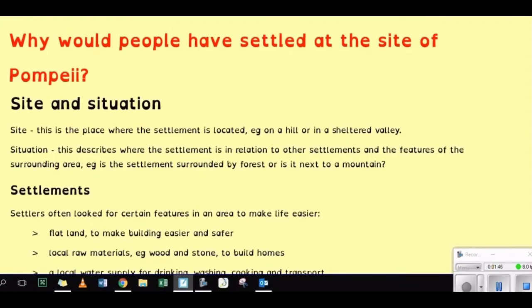If we have a look at why people would have settled at the site of Pompeii, we can just have a look at what site means. So site is the place where the settlement is located, for example, on a hill or in a sheltered valley. Well, we've seen it's on a very flat piece of land near the Bay of Naples. And its situation, this describes where the settlement is in relation to other settlements and features of the surrounding areas. So the site of Pompeii is next to the Bay of Naples and it's next to Mount Vesuvius.